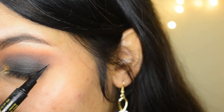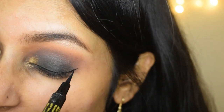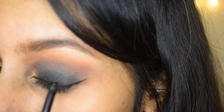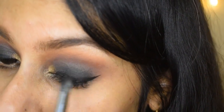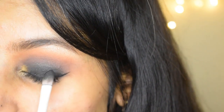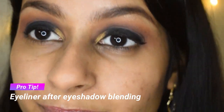Now it's time for the eyeliner. An eyeliner gives a lot more definition to the smoky eye. And on top of this, I'm just going to apply this kajal again to make it softer, and then smudge it, of course, and apply just a little bit of shadow. The pro tip for kajal: make sure you apply your eyeliner and kajal after your smoky eye. It will give a lot of definition to it. Now see, look at the difference it makes.